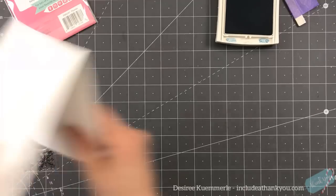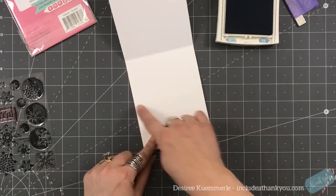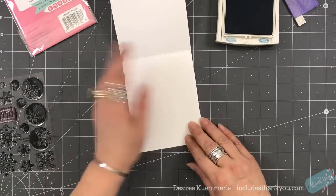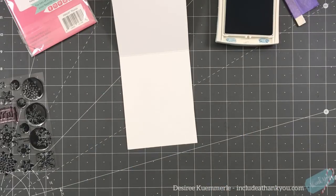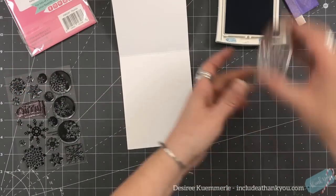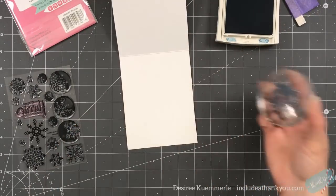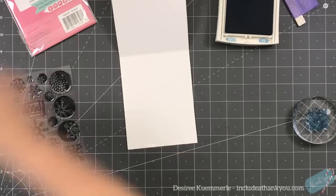I am going to grab my standard A2 size card base. So that's 4 1/4 by 5 1/2. And as you can see, it is a top folding card base. I'm going to grab one of my acrylic blocks, and now we get to have some fun. On the inside of my card base, I am just going to have fun stamping.